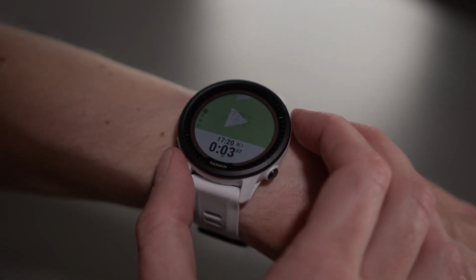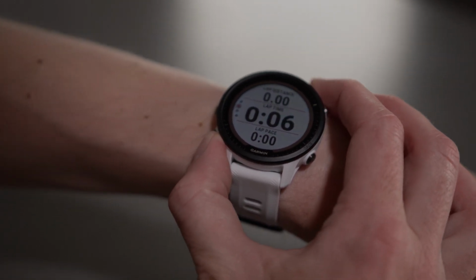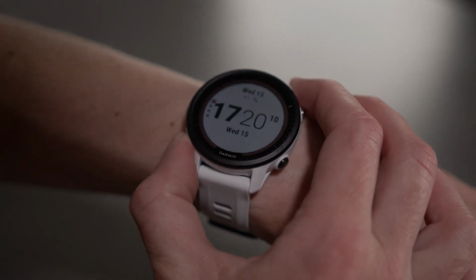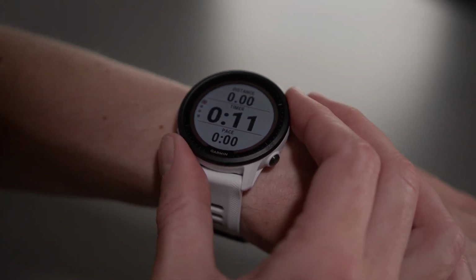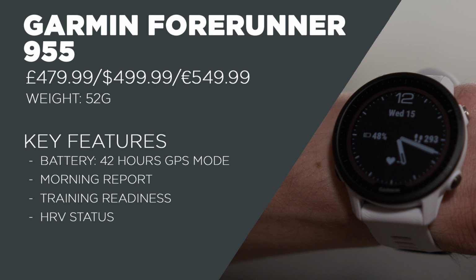And then, not directly related to morning report, but on the 955 you get what's called training readiness, which lets you know how ready you are to take on a specific type of challenge, whatever that might be. And all of these features now feed back into Garmin's suggested workout feature, which now shows you 7 days' worth rather than just a single day's. And you can train for a specific race through what's called the race widget. That's really cool. So pretty comprehensive amount of features on the 955. Basically does everything but make a cup of tea.